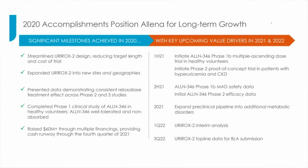Coming up in 2021 and 2022, they'll be launching additional phase 2 and phase 1 trials and expanding their preclinical pipeline into additional metabolic disorders. So definitely some exciting things in the works for Allena Pharmaceuticals, and some potential big catalysts over the next year or two as their products complete their trials.